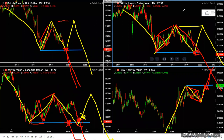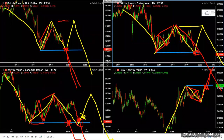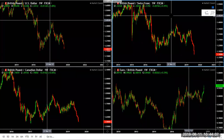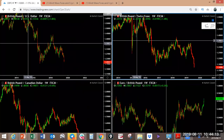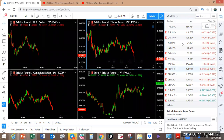I'm going to go to individual pairs quickly. I'm not going to go into as much detail now, so you can see what we're looking at here now. So let's go. Pound US dollar, we already looked at. We're going to start with pound CHF. Let's look at pound CHF. Let's go one screen now again.